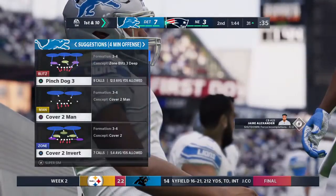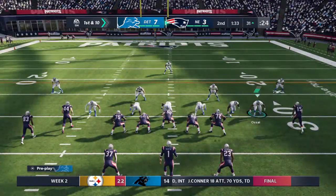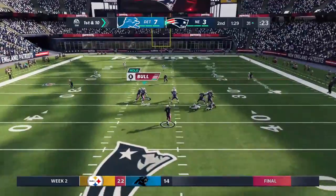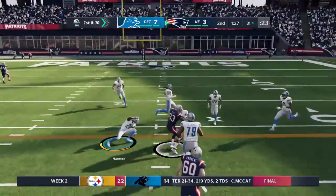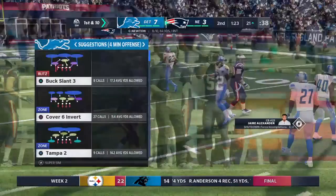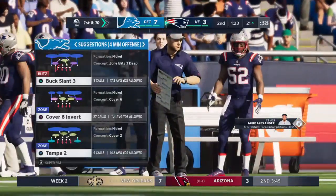So an instance there of Cam being Cam. We know he can use his legs. And with that big body, it's hard to get him down, even if you get a clear shot on him. Plus, he moves a lot faster than people think. And boy, does he have fun playing the game of football.